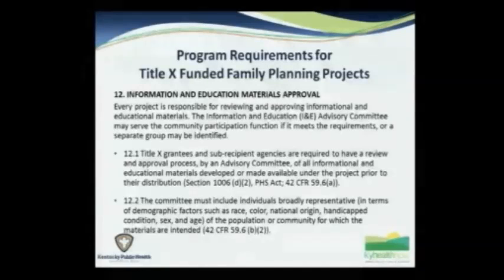Title X grantees and subrecipient agencies are required to have a review and approval process by an advisory committee of all informational and educational materials developed or made available under the project prior to their distribution. The committee must include individuals broadly representative in terms of demographic factors such as race, color, national origin, handicap condition, sex, and age of the population or community for which the materials are intended.